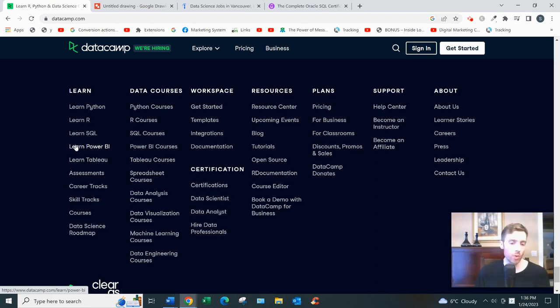So if you're someone who has a job that requires data analysis and you're looking to upskill in that area, or maybe you manage a team of people and you want to train them on these skills, then DataCamp might be for you. Or maybe you're considering a career in data analytics or analysis or data science, and you're just trying to get your feet wet, get a basic understanding of what's involved, see if you like it. This also might be for you.